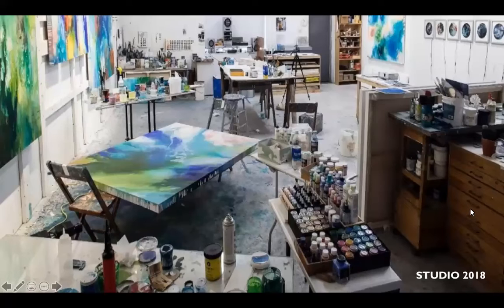When the director heard I was going also to switch gears a bit, he said, we could include some of those, and it really freaked me out because I had no idea at that moment in time what I was going to make. I didn't know what the paint experience would be like. But here we have a studio shot of the spring after I got back from this really incredible experience.